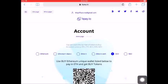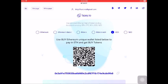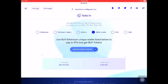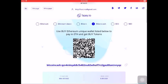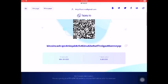Okay guys, so we are now at the BPay.io dashboard. So you can deposit through Ethereum, Ethereum Classic, Bitcoin, Bitcoin Cash, EOS, and Neo. Assuming that you want to deposit through Bitcoin Cash, you can click it right here and then generate deposit address and it would appear. So the same thing goes with the other currencies that are accepted by BPay.